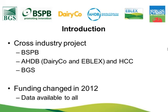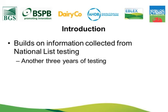What is interesting is the funding changed in 2012, which means the data is now available to all. This doesn't necessarily affect the handbook, but it does affect the full list. So if you are after the full data, you need to look to the full list, or the merchant's list as it's also known.